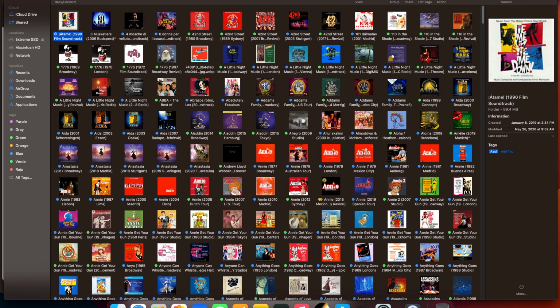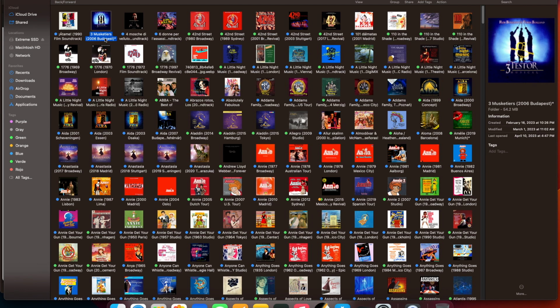And I can't really change anything as far as, if I wanted my Andrew Lloyd Webber to come first. Obviously, it doesn't because we're starting up here with numbers with Three Musketeers. I don't remember if that one started in the Netherlands or Germany, but it is a European musical. I only have the Hungarian recording actually.